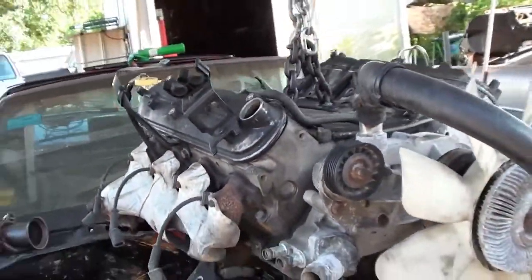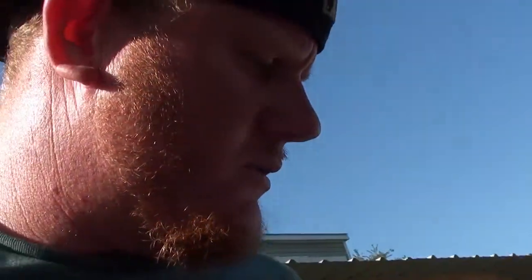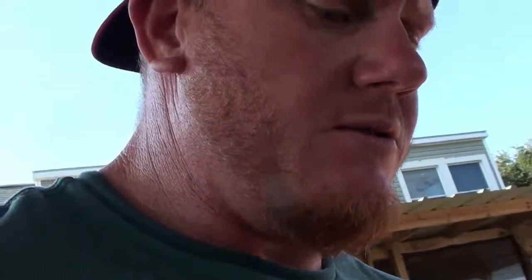So we're gonna go ahead and pull it apart, check the carnage out, see what's all messed up in there, because hopefully if the heads are savable, I'm gonna purchase the heads off my son. And probably the water pump, since my motor needs a water pump. Sorry, I'm trying to push this car back and talk at the same time.